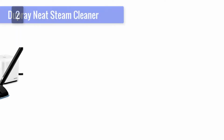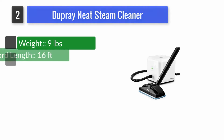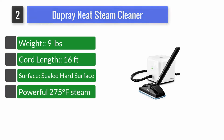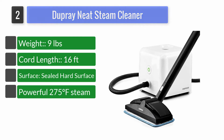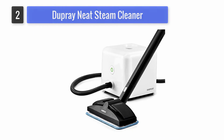Number 2. Dupre Neat Steam Cleaner. Dupre Neat is a heavy-duty, powerful steam cleaner. Deep clean the tiles and grouts without harsh chemicals, just with its dominant steam. Do not carry the whole rectangular box to different rooms, even if it has a convenient handle. Use the long hose instead.